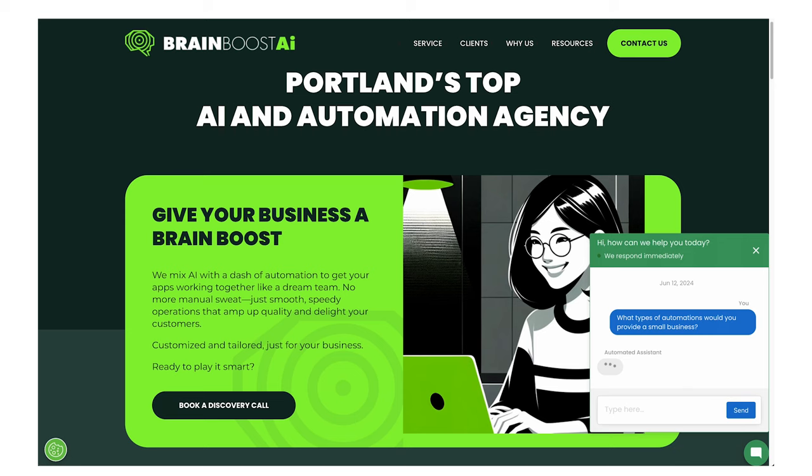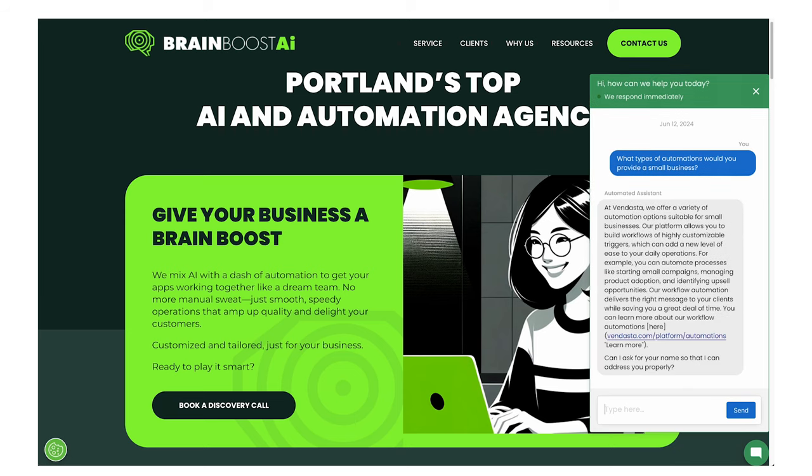And I've already seen AI agency owners get clients simply because that interactive tool was there for prospects at the right time to get information quickly or to provide that information quickly.